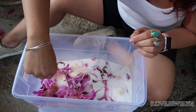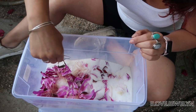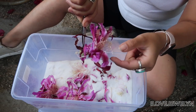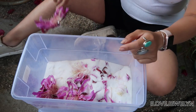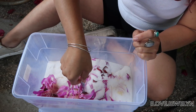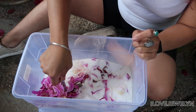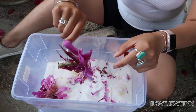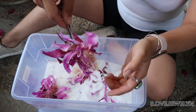But I need to... this is good enough. It needs to come out before it starts falling apart, so hopefully that won't be a major issue. And then let's see what's going on with this guy here. Yeah, even this. Oh, so irritating, that tail end. The rest of the bloom is dry. Look at how pretty that is.